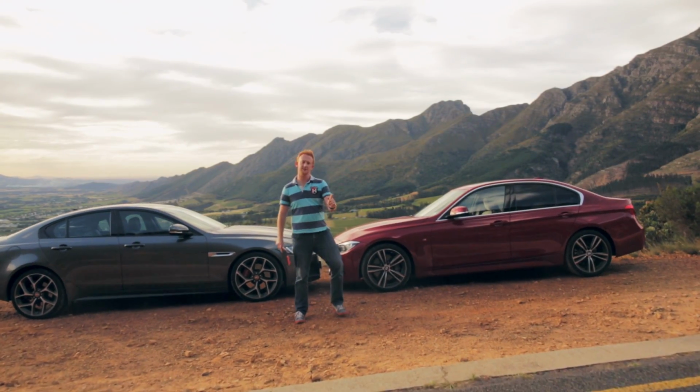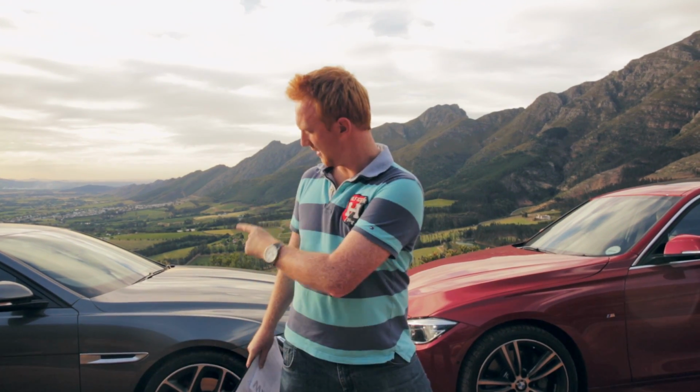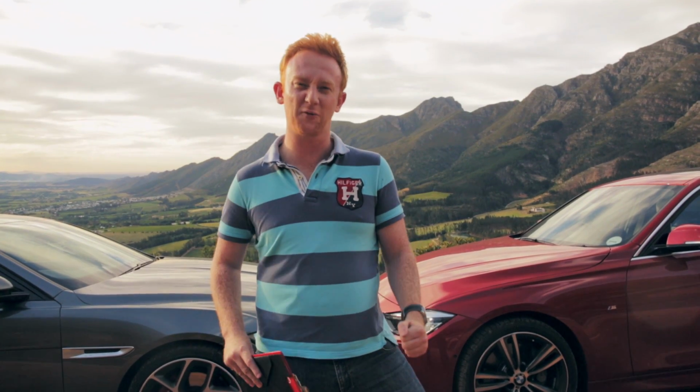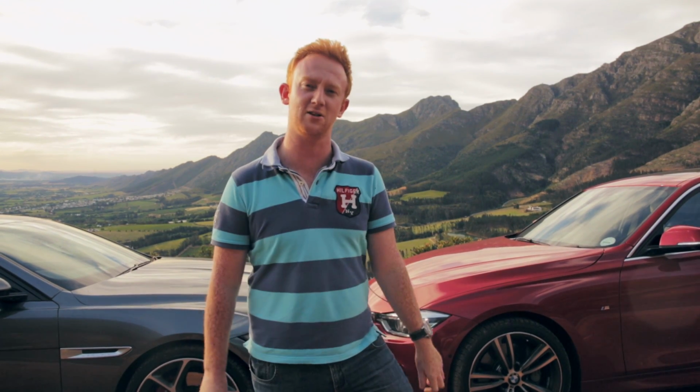We've had a lot of fun testing these two performance sedans today, but there can only be one winner. The BMW 340i or the Jaguar XE. That Jaguar is very good. Not only does it sound fantastic, it drives really well too. It's playful, it's edgy, it's fun to drive. As for the 3 Series, well, it's a 3 Series and it's phenomenal. It's just so good and there's a reason why it's a top seller.